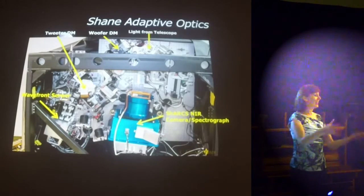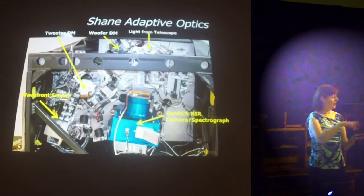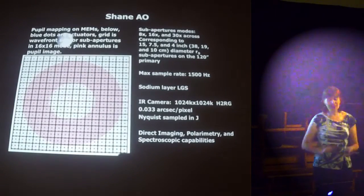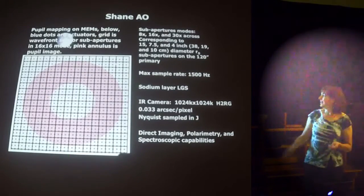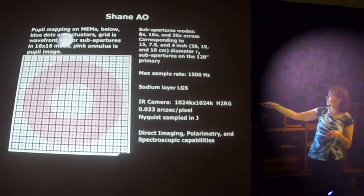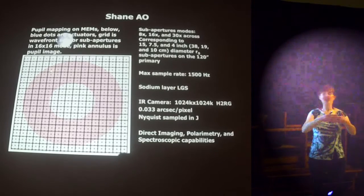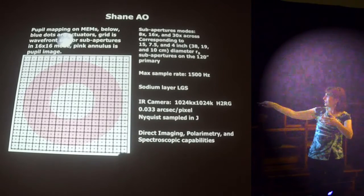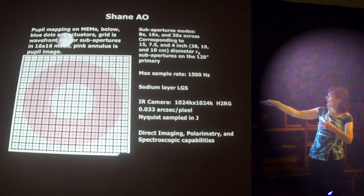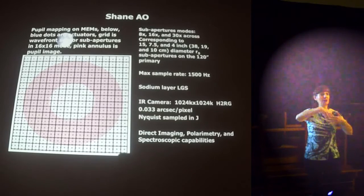Anyway, as I said, we have lots and lots of actuators, so our DM with lots of degrees of freedom is capable of correcting turbulence incredibly well, but only if we can measure it well. So here is a little bit about how our wavefront sensing works. We've mapped our primary mirror, this pink circle here, to an array. Each of the little blue dots is an actuator on the MEMS device, and then we have a 16 by 16 grid with which we measure the wavefront.